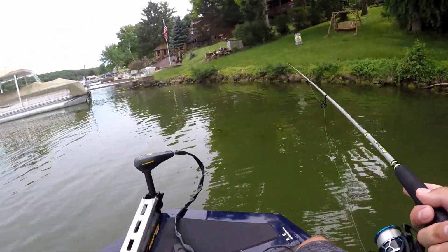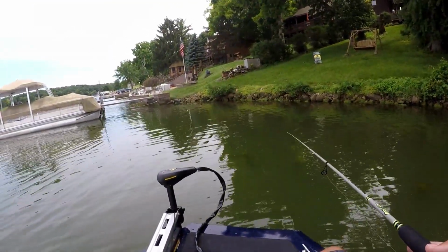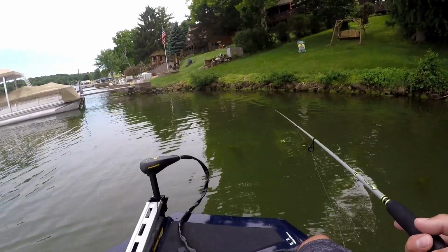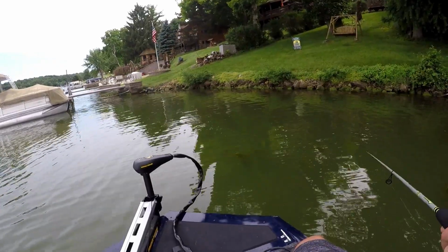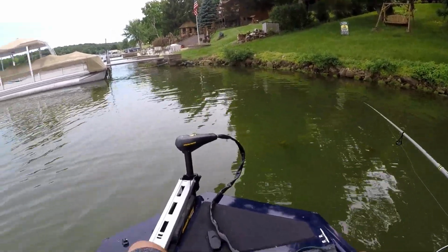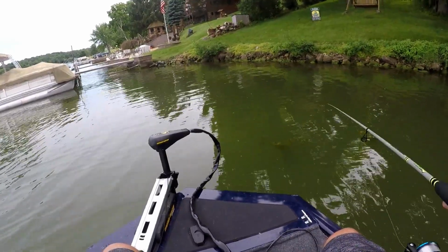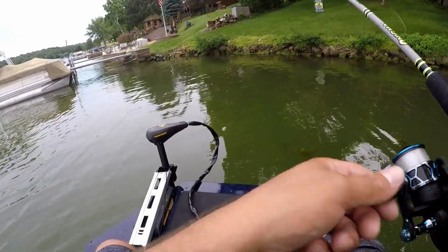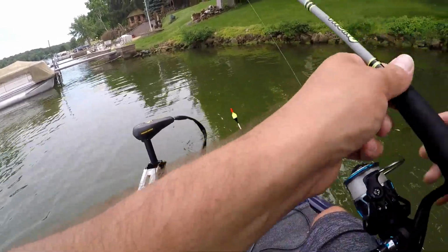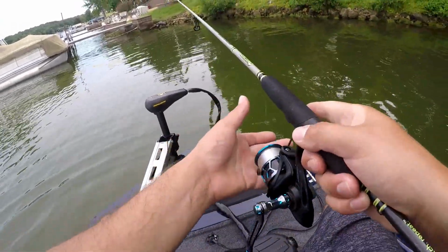Oh, there was a hit. Dang. He sucked the bobber right down. Yo, this is kind of cool. I'm digging this little nymph fly. I don't know if I should set the hook when they take it or if I just reel on them.